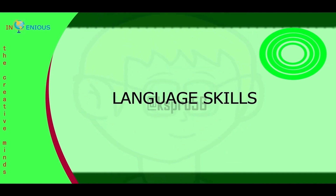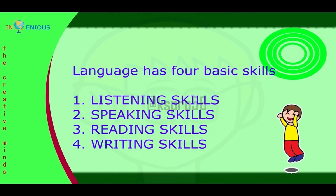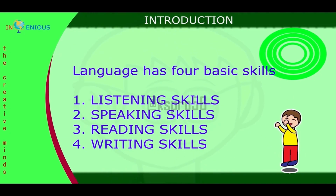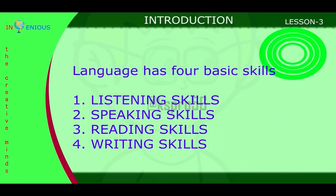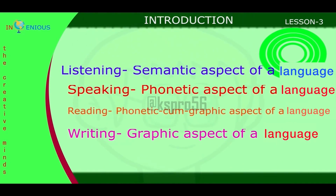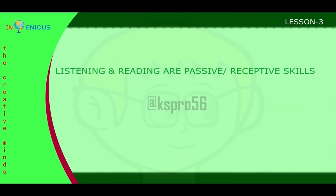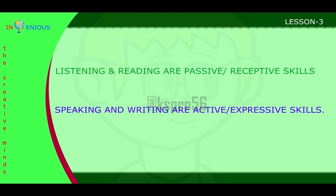Language skills. Language has four basic skills: listening skills, speaking skills, reading skills, and writing skills. Listening is the semantic aspect of a language. Speaking is the phonetic aspect of a language. Reading is the phonetic and graphic aspect, and writing is the graphic aspect of a language. Listening and reading are receptive or passive skills. Speaking and writing are expressive or active skills.